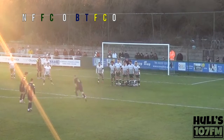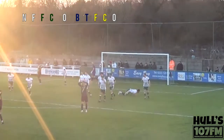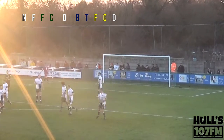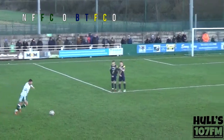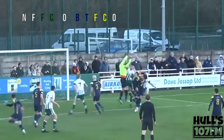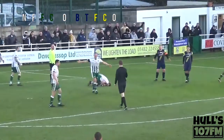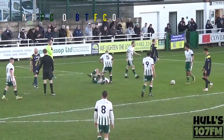It's going to be Simpson with a shot. It just goes wide of the target. Danny East to take this free kick, whipped towards the back post, and it's dropped by the goalkeeper. It falls to Amir Birchall, and it's a penalty. It's a penalty for North Ferriby.